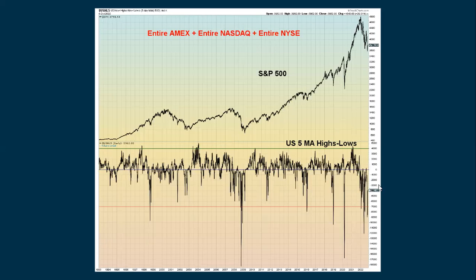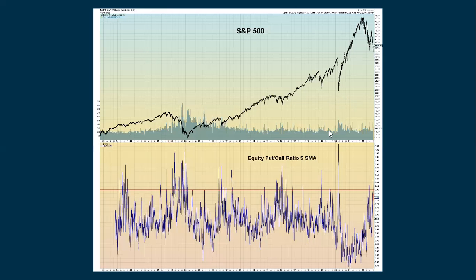Looking at the broad market, though, we are seeing some improvement with the Amex, Nasdaq, and NYSE 5-period high-low moving average. And again, sometimes when this gets extreme, that gives some support to the S&P. Our equity put call ratio over 5 periods continues to decline. So now we're still working off of this spike. When this does spike like this, that often gives support to the S&P.